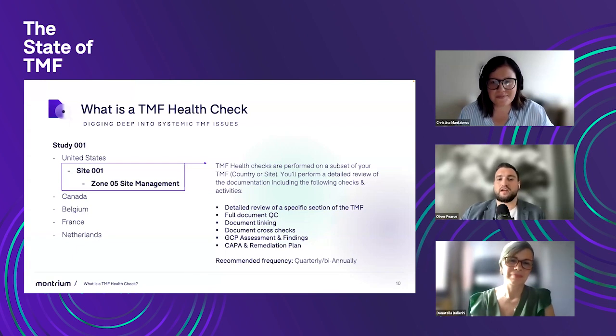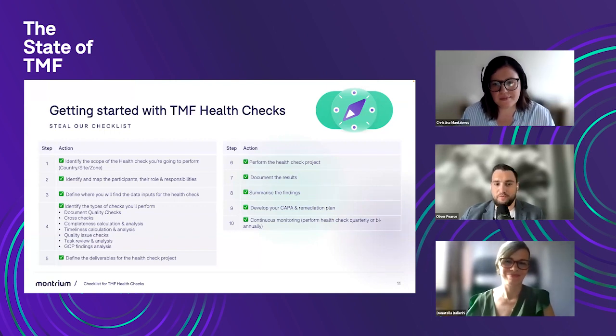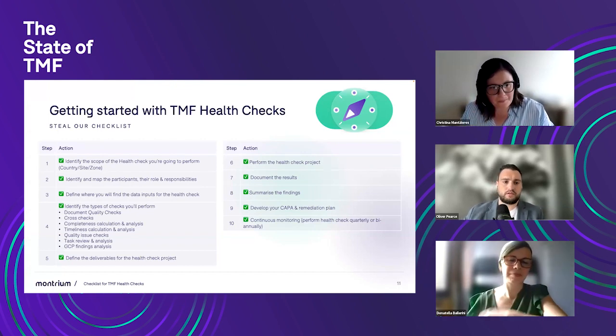So let's dive into health checks in a little bit more detail. For some folks that are maybe not conducting this today, we've developed a methodology for completing health checks. So this is like our checklist that you can steal for free. But of course, if you want support, you can always ask us for help. Christina, do you want to kick us off by walking us through some of the steps that we might go through in a health check project for a customer?